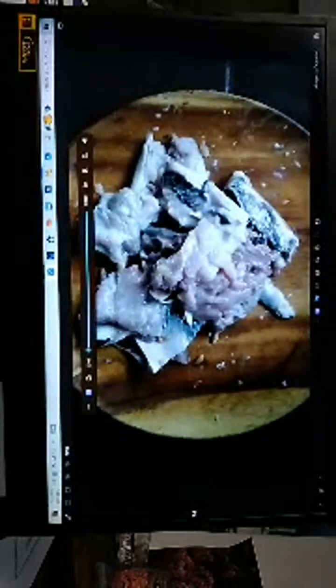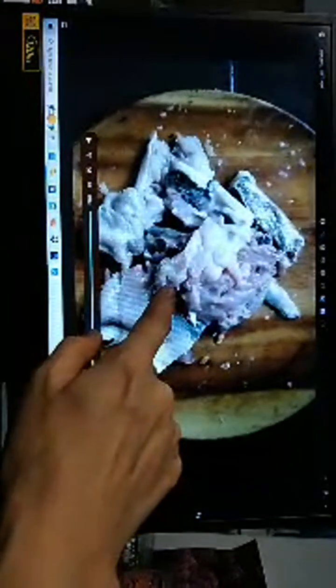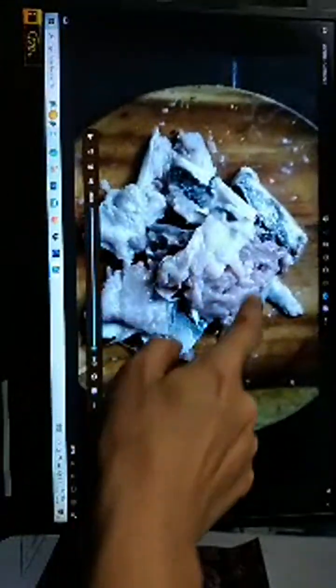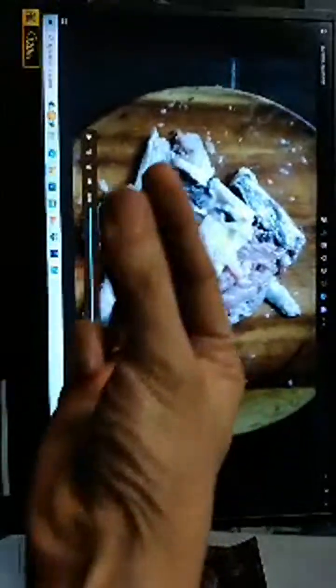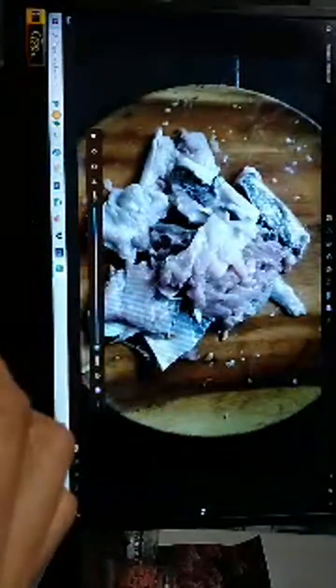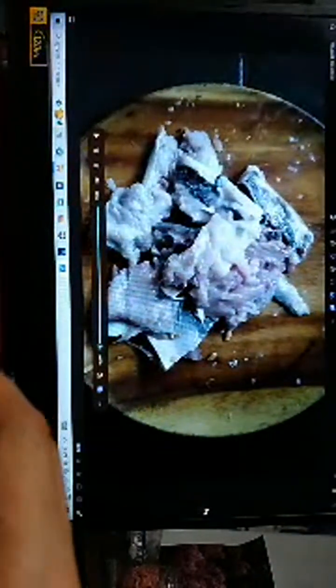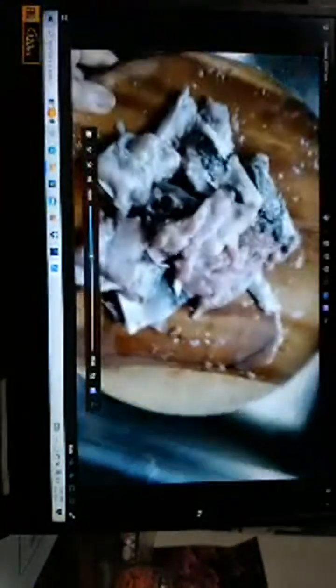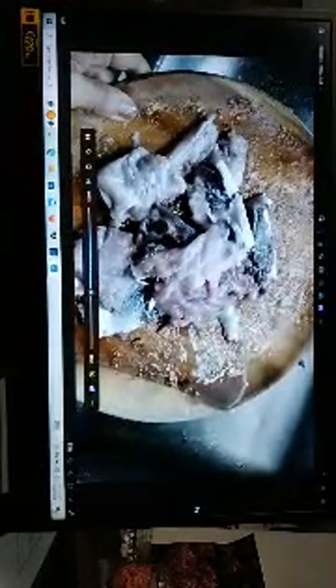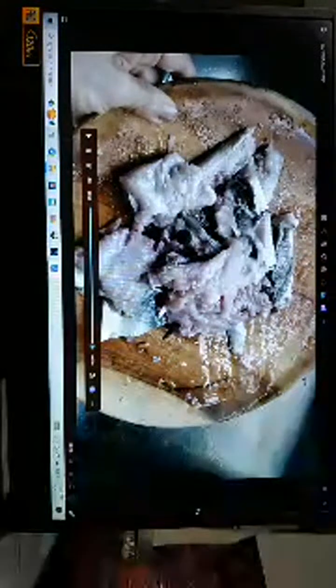Okay, guys, I am not promising that you can't still see pin bones. I am not able to fillet it totally, but I just took out the huge bones from it because I'm looking for that type of filleted meat, but not totally, because you need tweezers, isn't it, like professional deboners. So I drained out the excess liquid, or you can pat it dry with paper towel.